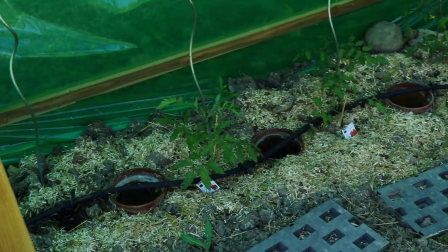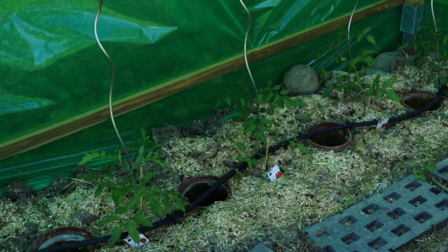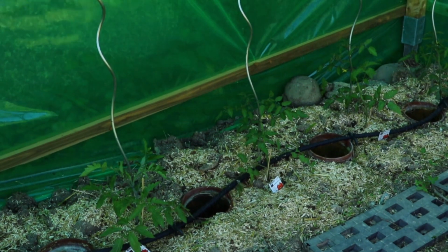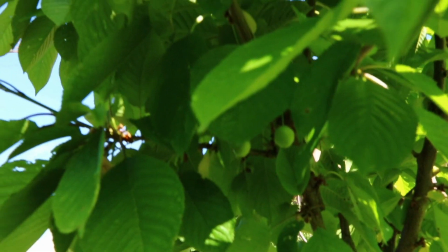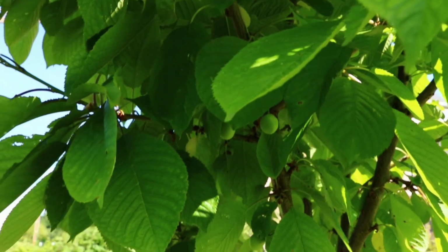Here some more tomatoes below the temporary tomato shed. We have some cherries coming up. We will have to add a lot more fertilizer for this cherry tree to get a bigger yield.